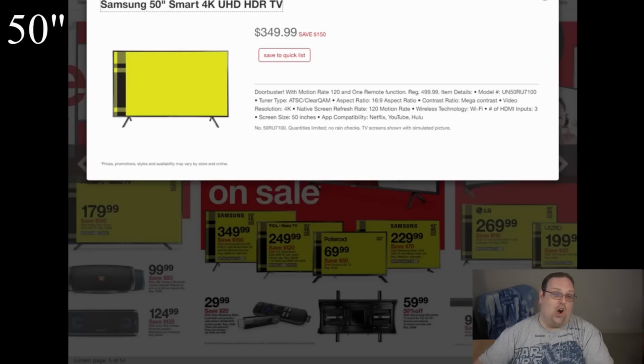So over at Target, they have the Samsung, this is another 7100. You'll see a little bit of a difference, like a $2 difference between the Target price and the Walmart price on the 7100. This is a doorbuster over at Target. You're getting a better deal at Walmart, so go ahead and purchase it at Walmart. I don't recommend sitting there waiting for the doorbuster, but you know, if it's your thing, if you like doing doorbusters, go on ahead. What's it gonna hurt?